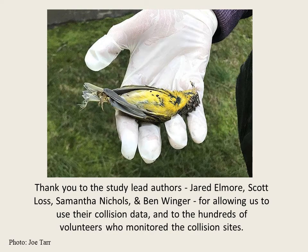Now these risk estimates were taken from 4 previous studies, which relied on collision surveys. And for the most part, these surveys were conducted by hundreds of volunteers who went out and collected collision counts. And then in the studies, these counts were adjusted for species abundance and turned into an estimate of collision risk.